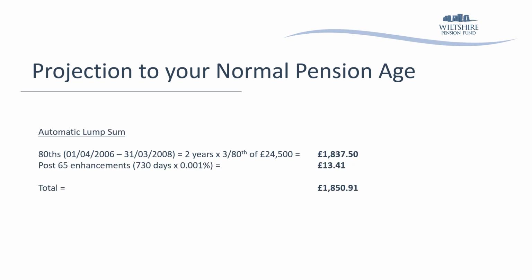Mr. Bloggs also has his automatic lump sum. So again, the service has already been banked and the pay is the same. So that's the same calculation as we looked at before. Then we add in the small enhancements for the lump sum, which is currently 0.001% for every day. And that comes to a total of £1,850.91.